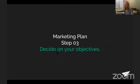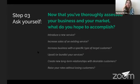Yeah. So Nat is going to take us through step 3, which is decide on your objectives. Okay, let's move through these objectives. First of all, you can't get here unless you do the steps that we just did, right? So we've taken a hard look at ourselves. We've looked at our competition. Now that we've got all the information, we can start to make decisions about what our objectives are. So what do we want to accomplish in the next year, right?